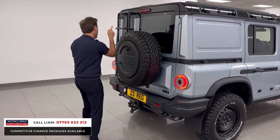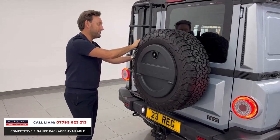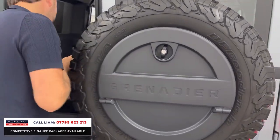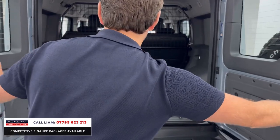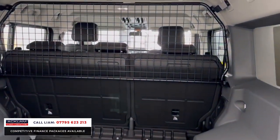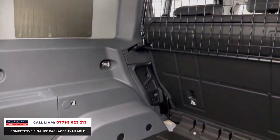That's actually an area where old Mercedes were made, so that's maybe why they selected that area to build them. So I'm just going to show you in the back. Obviously, with it being a commercial, you've got this commercial section, if you like, and then you've got the extra seats. Big tow bar.